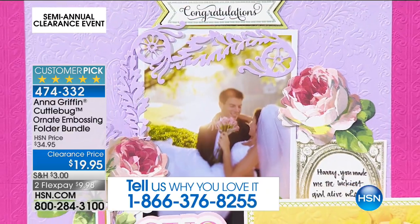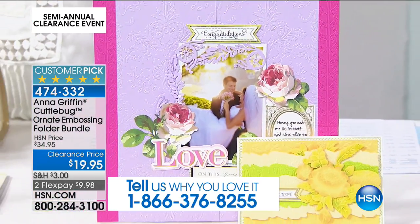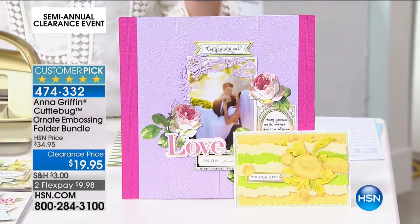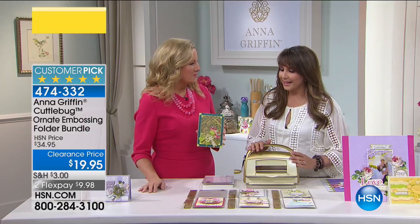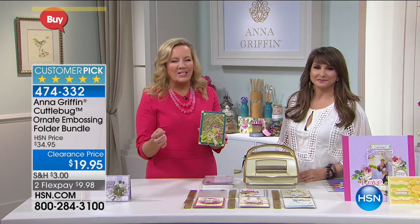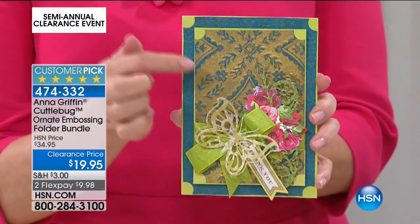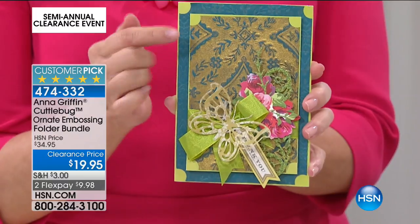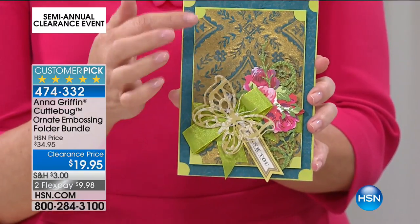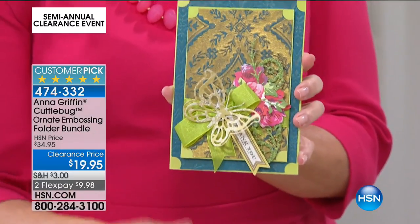Okay, are you ready? I'm ready. Okay, here we go. The Anna Griffin Cuddle Bug, the ornate embossing folder bundle. Normally $34, $35 today. It's right there at $20, and it's on two flex payments of $9.98. Anna, take it away. Oh my goodness. Embossing is one of my favorite crafting techniques because you can go from flat to fabulous in the crank of the handle of the Cuddle Bug. And having folders, adding to your folder library to create these designs is what this particular kit is all about.